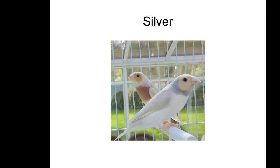What would you do with the one in the back then? That's also silver, but it has the breast color. This is just a white breast.